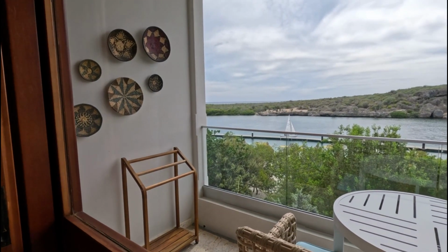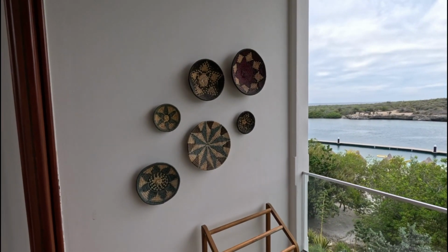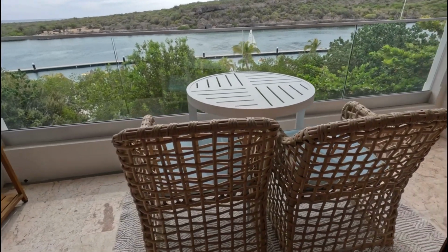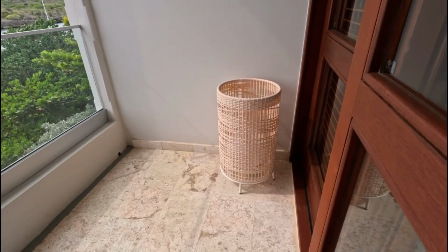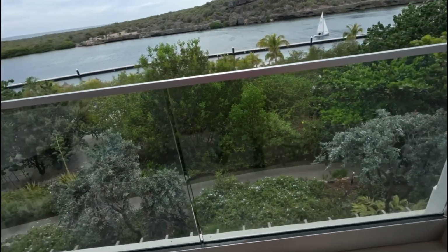There's some art on the wall, and this is where you really hang your wet clothes when you come from the beach. There's a table and two chairs for you to sit down and watch this view. And this is like a basket, but it's actually a light. There's a big ball in there. Let's still continue watching this view.